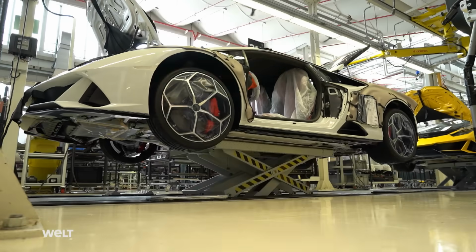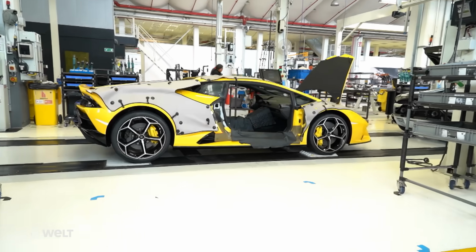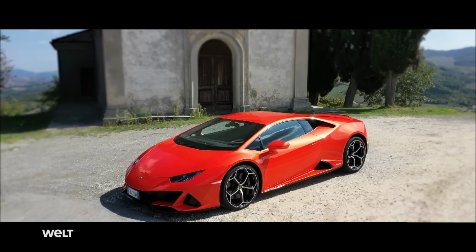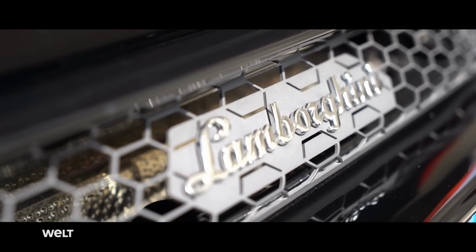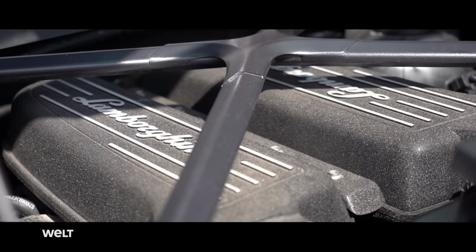But on the other side, we need to have the maximum quality and the maximum repeatability. All the cars have to have the same performance, but have to be different in terms of content. The net price of the basic version of the Huracan EVO is 184,000 euros. But from there, the sky is the limit. The car can be customized to any desire a customer may have, and everything costs extra.